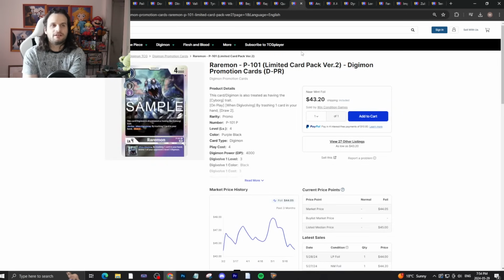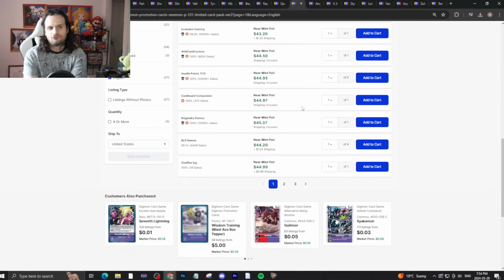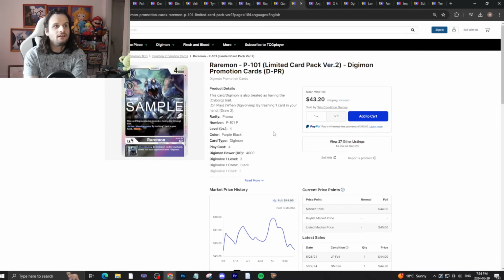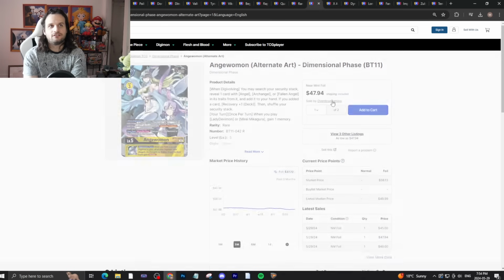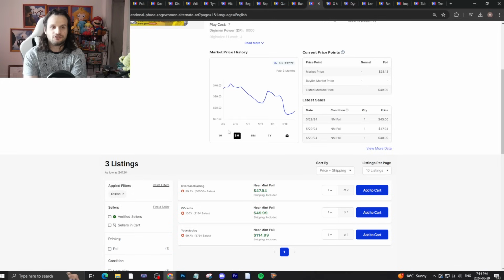A card that's not really being affected by that, though, is Raremon. While it is technically dropping in price, Raremon is still really expensive because it's still really hard to find. Raremon is not that common right now. However, Japanese EX6 Demon Lord lists are playing Raremon, so there might be a little bit of a resurgence when that happens. Speaking of EX6, though, Mastermon support on the horizon, Angelmon Alternate Art had a little bit of action here. There's 2 left for 48, there's 1 left for 50, and then it goes crazy from there.